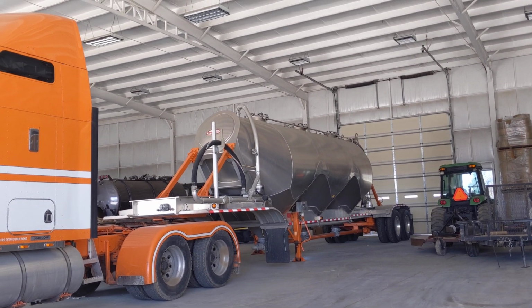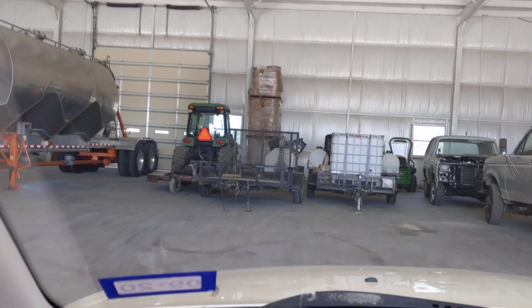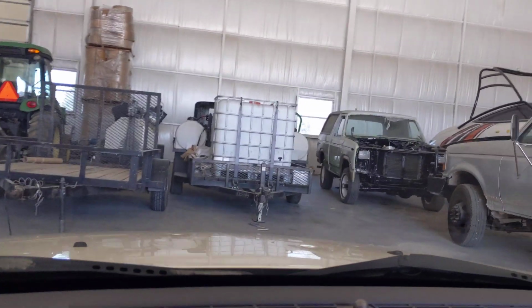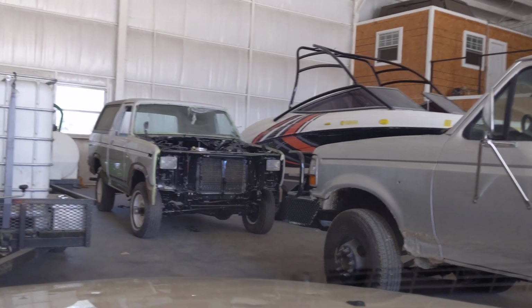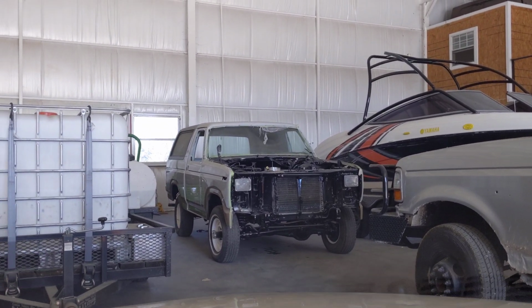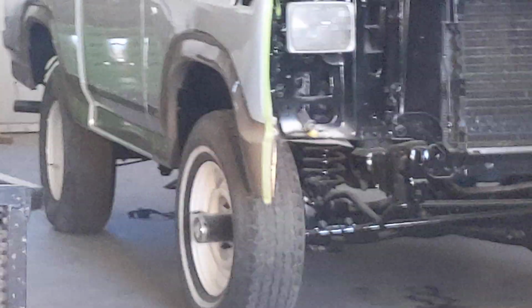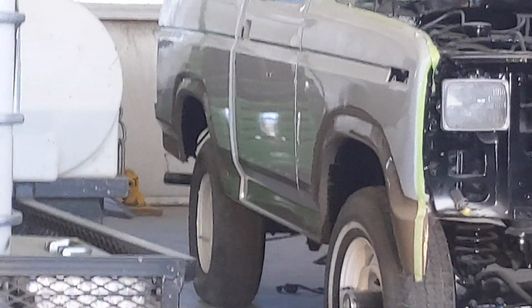I don't know if it's silica anymore, but we're going to sneak up here right in front of us, and we're going to show you a 1980 Bronco that is just beautifully restored. I had done a lot of work to it. It was kind of a rust-free Bronco. I ran out of time with it. It's put into a nice silver.